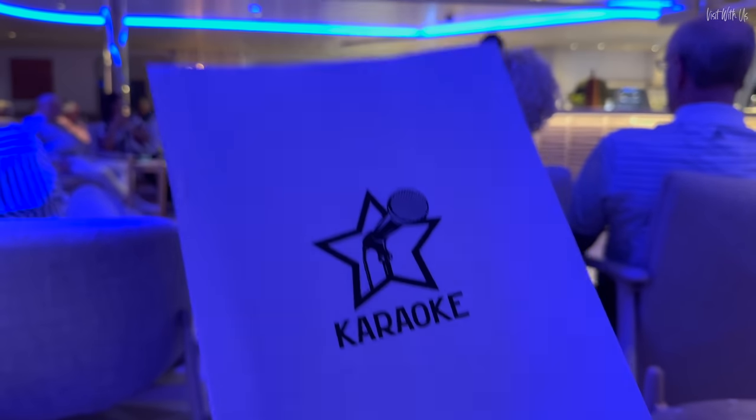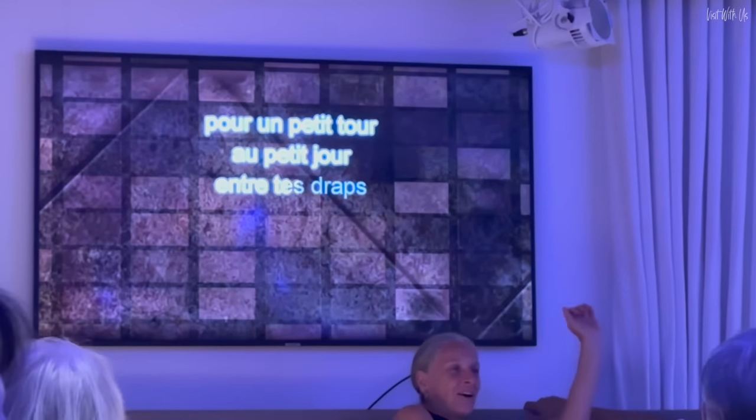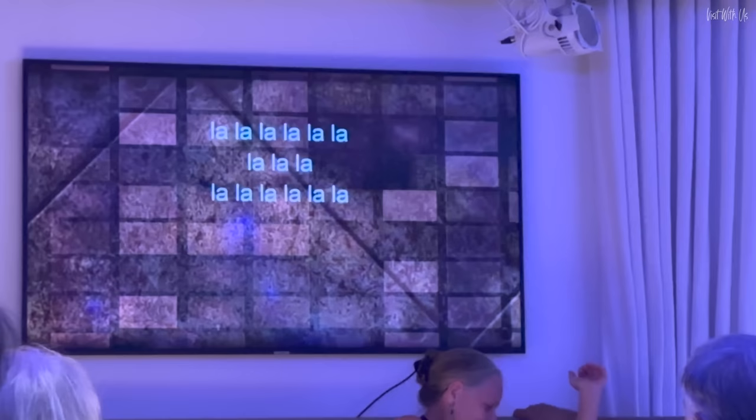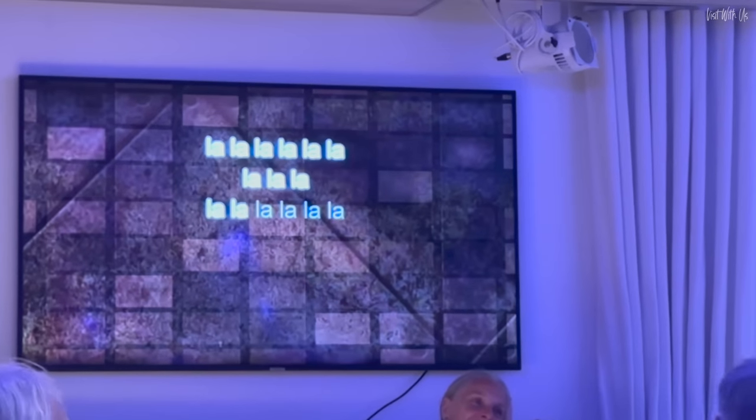It was brilliant, wasn't it? It was such fun just to sit. And they had an English list of songs and they had a French list of songs. Now, obviously, the guests are predominantly French, so we were too shy to do karaoke, so everyone that got up was French and they were all singing French songs.